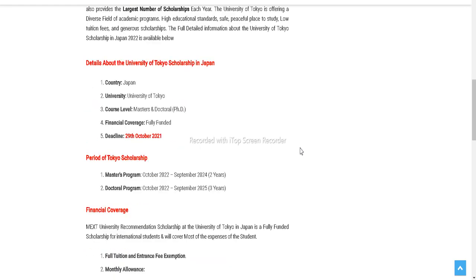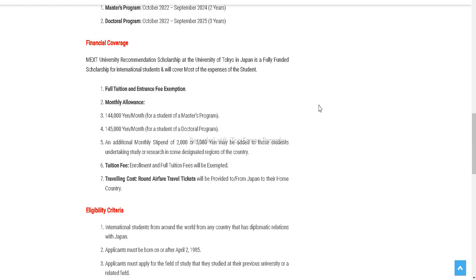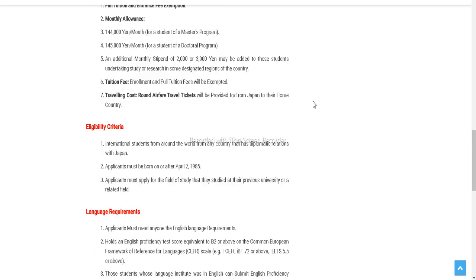The deadline for this opportunity is 29th of October 2021. So you can check when the master's program and PhD will start. All allowances will be covered in this coverage.